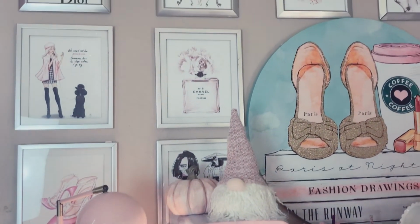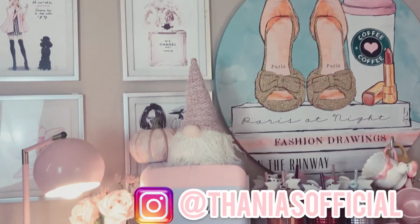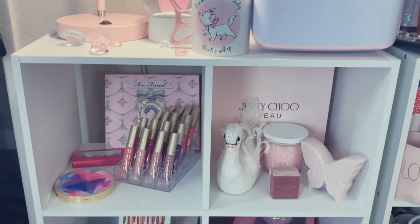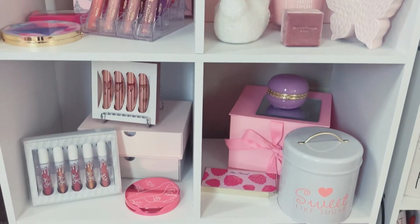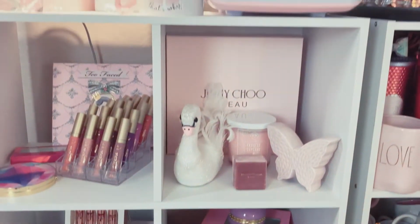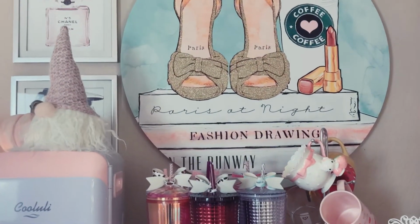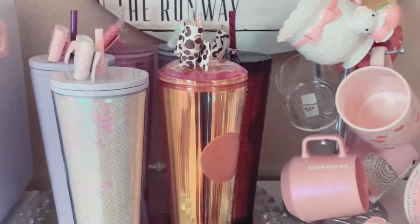So these are DIY frames. I got this idea from Danya, and I'll link her because she does have a YouTube, and I was inspired by her beauty room. This little shelf I got at a Goodwill for 10 bucks. A lot of this stuff is makeup, Too Faced, Kylie Jenner. The Chanel and Vogue boxes were from AliExpress, and the little containers are from Target. That cup was from my friend Selena, and my little mini fridge is from my sister. That big sign is from Burlington, and the Starbucks cups, you have to hunt for or trade.